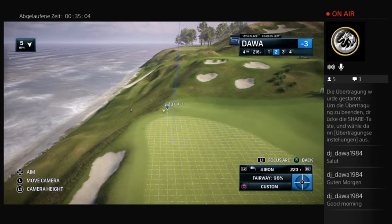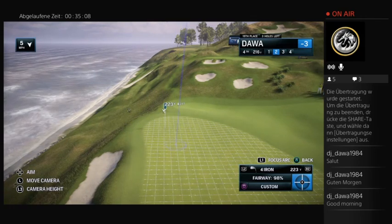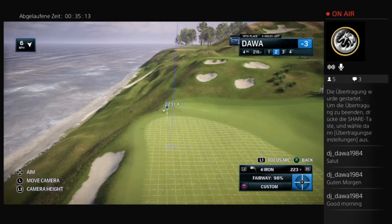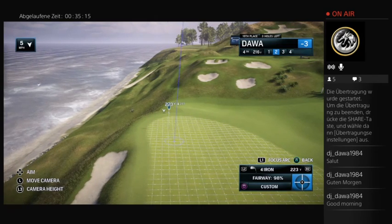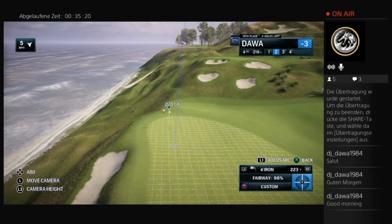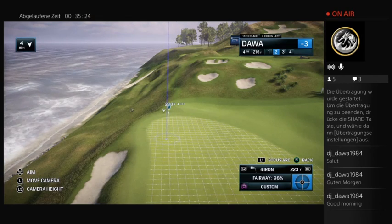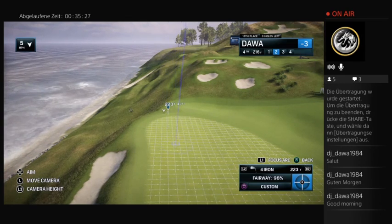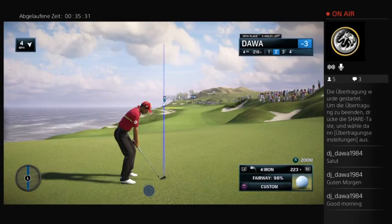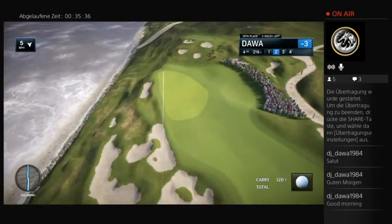Ich entscheide mich aufs 4er Eisen definitiv. Das werde ich volle Distanz spielen müssen, weil er sonst zu kurz wird. Aber der Hybrid ist mir da einfach zu unsicher. Und wenn ich hier dann einen Bogey schlage oder weiß nicht wo den Ball hinschlage, dann würde ich das ein bisschen schade finden, weil ich muss wirklich gut spielen, damit ich hier noch gewinne. Voller Schlag, ich habe gut getroffen, guter Schwung.